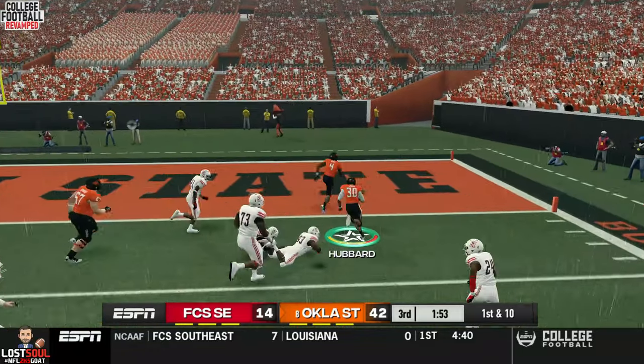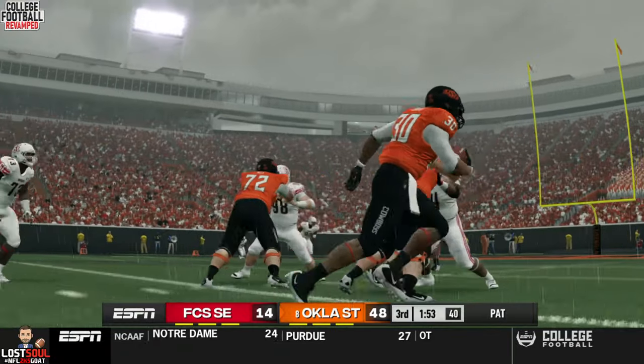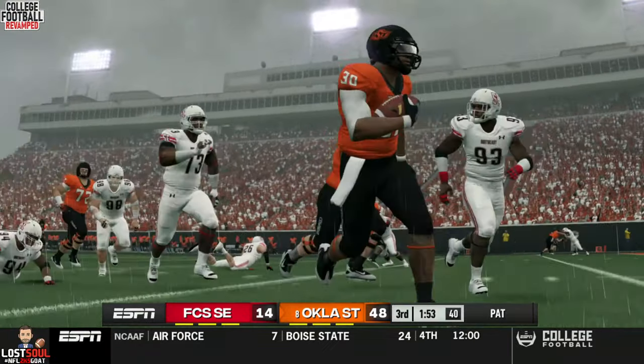The 10, the 5, touchdown, Oklahoma State. Great call by the offensive coordinator. Big time play, taking that ball all the way in.